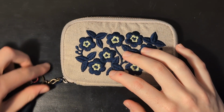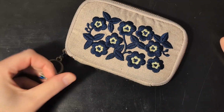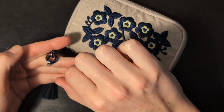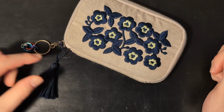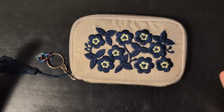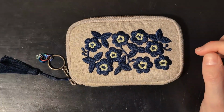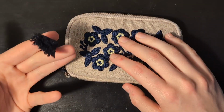This also had a keychain that fell off, but I, again, was not upset about it. It was one of those trees that has little crystals as the branches, made of wire. But I've had it since I was 13, and I got it from Comic-Con, oddly enough. It's been on a lot of different things. So I figured, with me opening it and closing it so many times, it's not the worst thing. It's not the end of the world that I lost it. And then it just came with a little tassel.